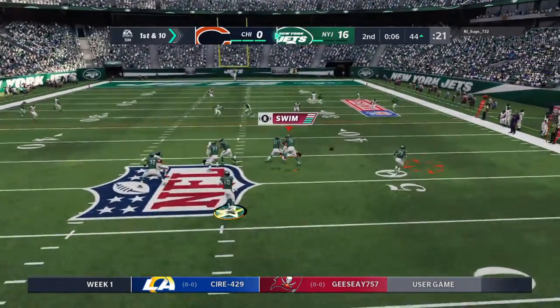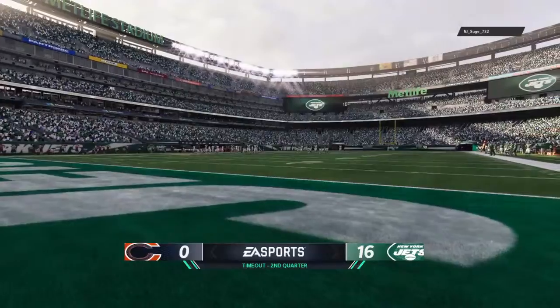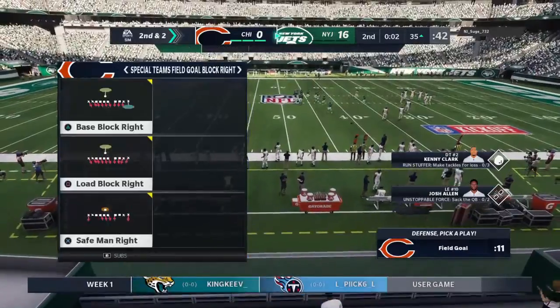First and 10 from completing it to the right side, Johnson. And he'll go down here at the 35-yard line. And we're going to get a timeout with 2 seconds remaining in the second quarter.